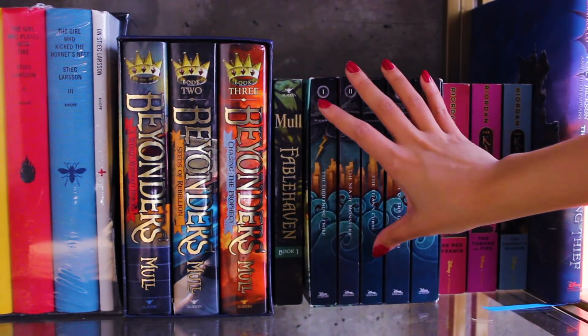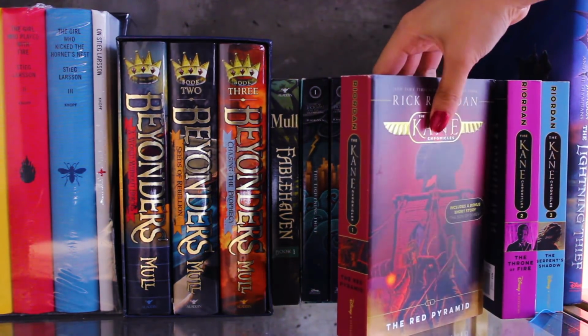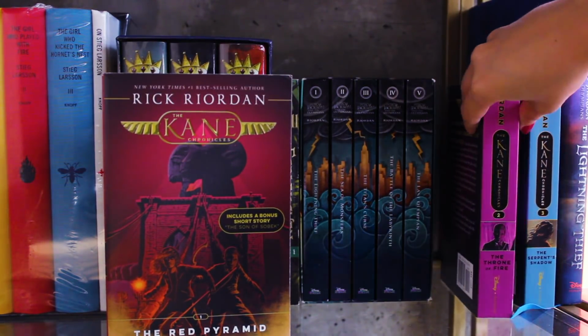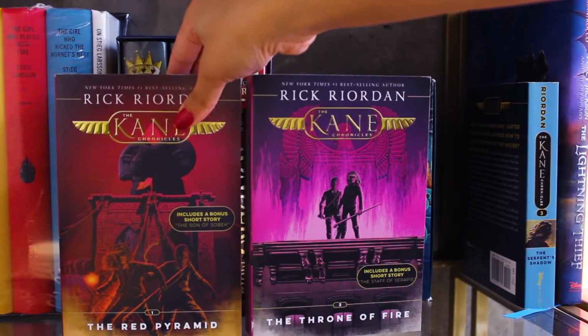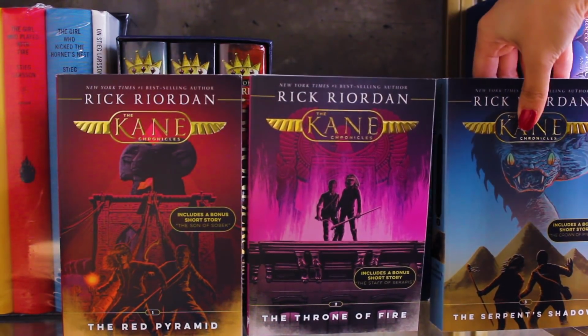Yes, so I just keep these guys down here. I also have the new cover edition of the Kane Chronicles series, and these covers are gorgeous, you guys. So this is The Red Pyramid, and then The Throne of Fire. It kind of has like a comic book feel, I think. And then the third book here is The Serpent's Shadow.